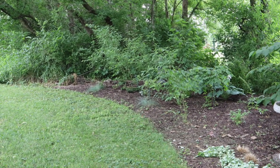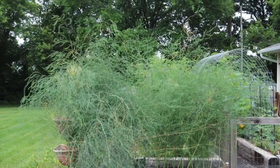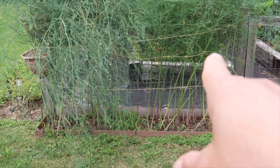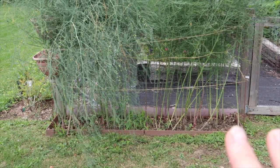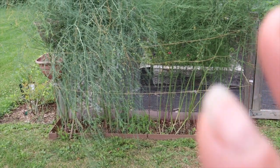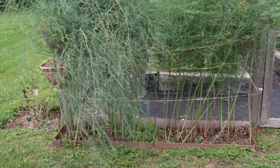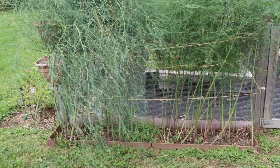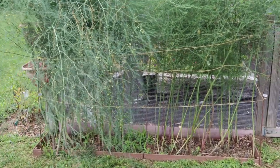Okay, I am going to now take you in and show you what we have growing in our vegetable beds. Right here, I'm going to stop, and this is our asparagus bed, and we got so much asparagus out of this bed this spring. It was unbelievable. It was awesome. Very, very happy with this asparagus bed. It's not that large of a bed, but for two people, it gives us all the asparagus we could ask for.